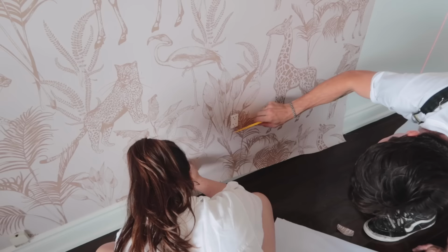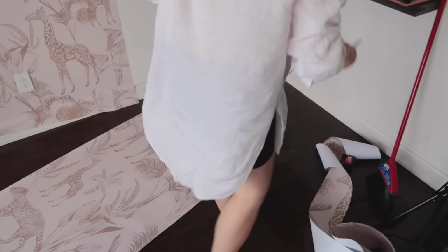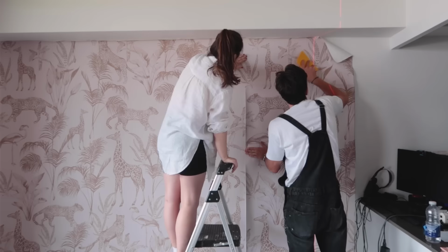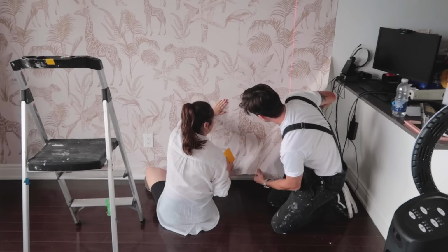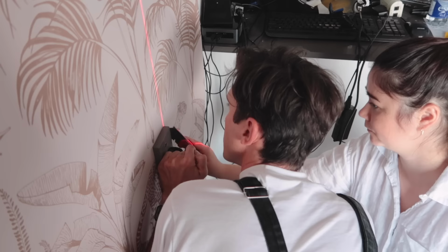Because we're not carrying this wallpaper all the way into the kitchen, we want to make sure the line is as crisp as possible. So I am just cutting the panel down so it's easier to work with, not to the exact size we need it. You want to leave a little bit more. We are cutting it down to the precise size with an X-Acto knife and a straight edge once it's up on the wall.